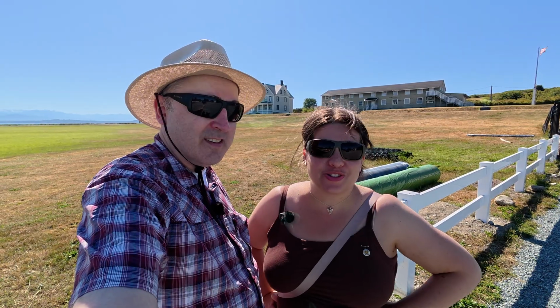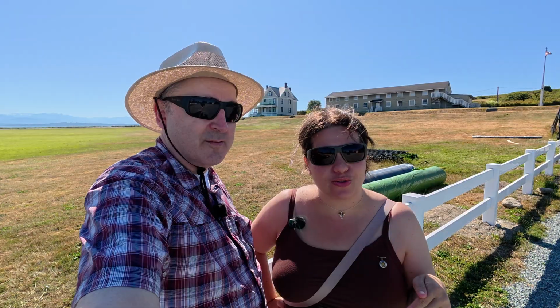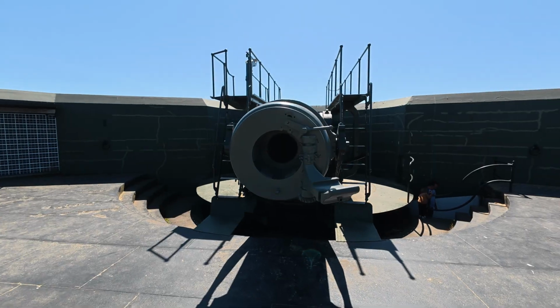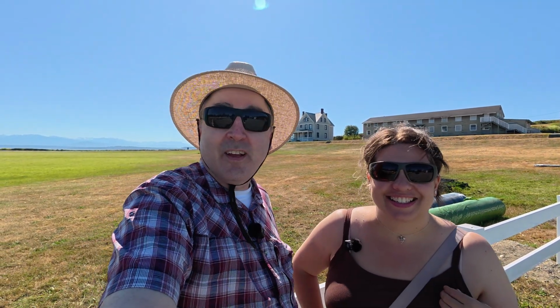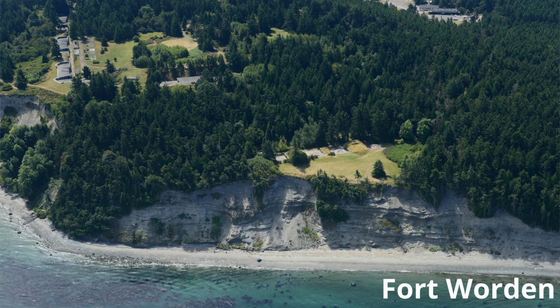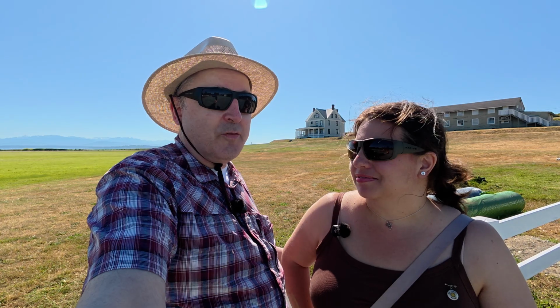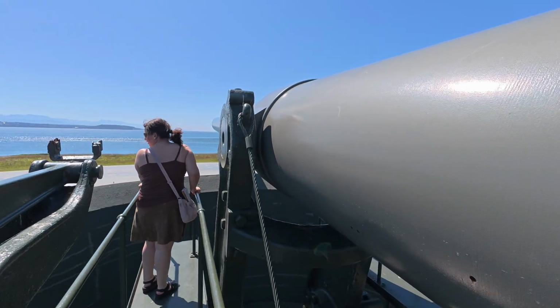So what do you think about Fort Casey? Fort Casey was really interesting. It's really beautiful out here. And it was really wonderful to see two disappearing guns, one in its upright position and one retracted. Wow, the sound of that jet is finally coming through. And we learned a little bit more about the forts in the Triangle of Fire in the Admiralty Inlet. Fort Casey is definitely worth checking out. The disappearing guns are fascinating to see, and you can actually climb up on them, which is pretty cool.